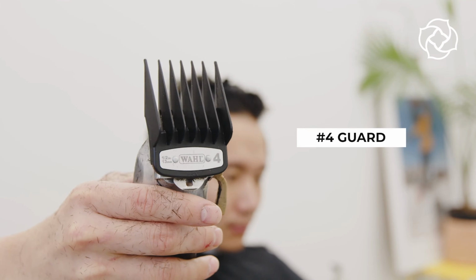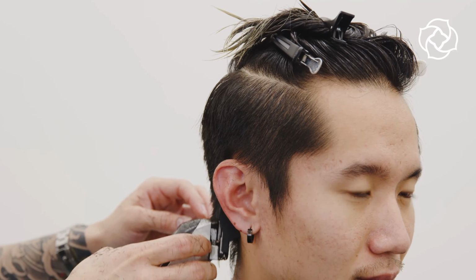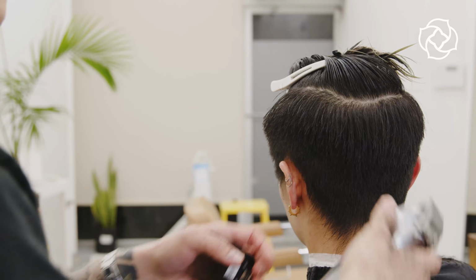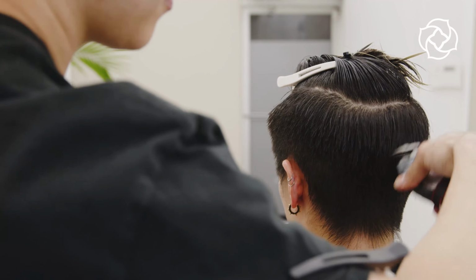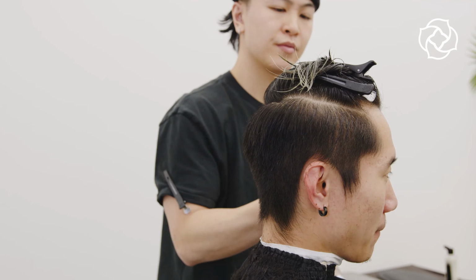After the clipper over comb, since this was Calvin's first time with us, we had to test out how his hair reacted. So we started with the bigger guard, number 4. When testing out guards, I always line up and clean up the sideburns and neck before showing the clients the mirror, so they can see the true look before making any decisions.